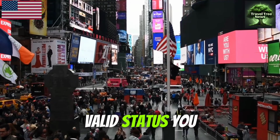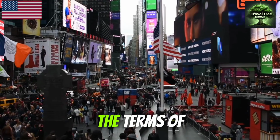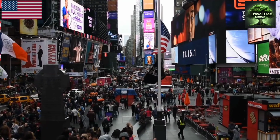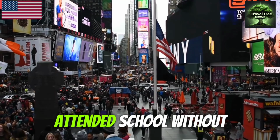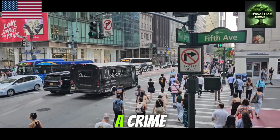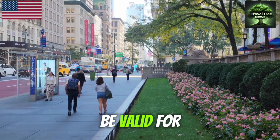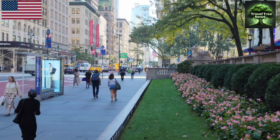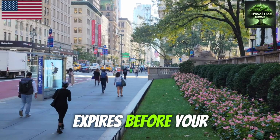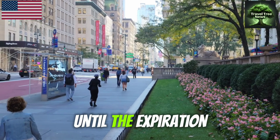Valid status: you must be in a valid non-immigrant status and not have violated any of the terms of your admission. This means you must not have engaged in unauthorized employment, attended school without permission, or committed a crime. Valid passport: your passport must be valid for the entire length of your requested extended stay. If your passport expires before your requested departure date, your extension can only be granted until the expiration date of your passport.